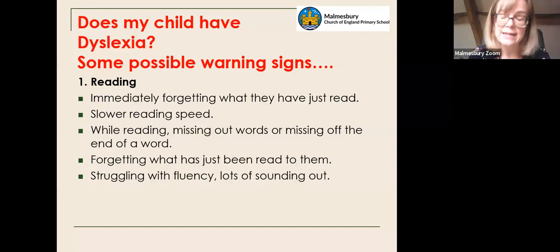Weak phonological awareness can be a key dyslexia indicator, actually. It's almost that initial question mark: okay, reception, year one, they're having a lot of extra support with their phonics and it's just not sticking. That's often where I come in and start doing some of that exploration.